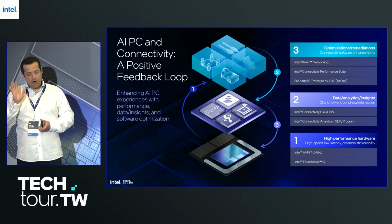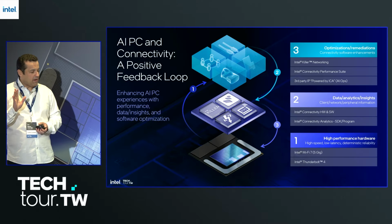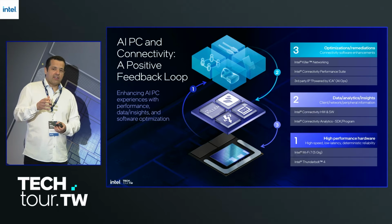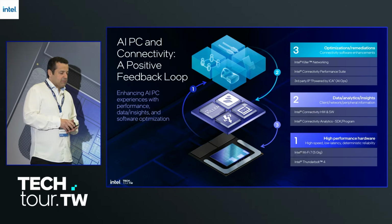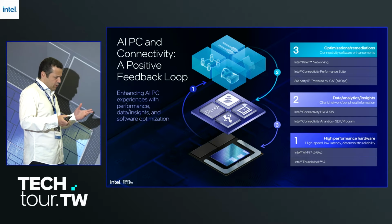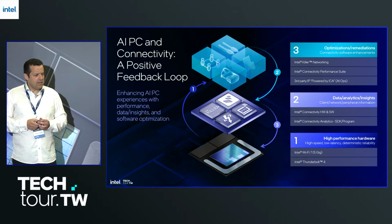We are working with several partners on this. There's a lot of excitement about all the data that we can provide and all the insights that we can get by using machine learning, and then optimize the network or the device or remediate problems.